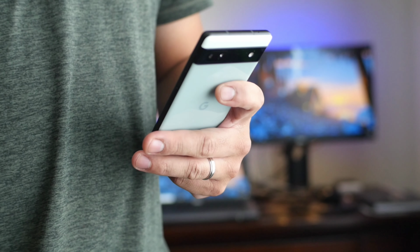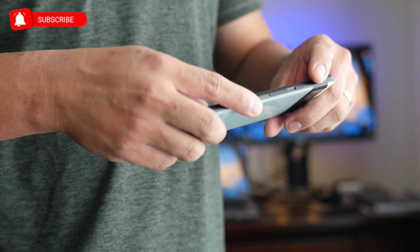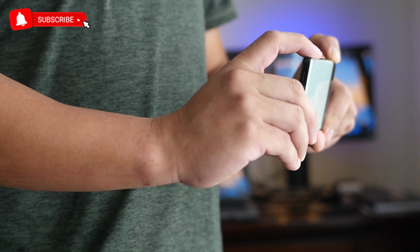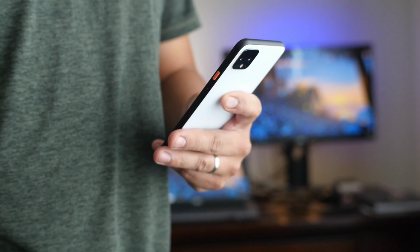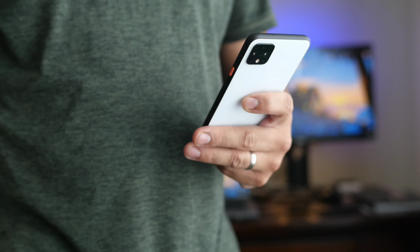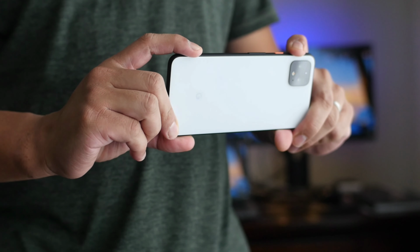Today we're comparing the older flagship Pixel 4 XL and the newer mid-range Pixel 6a. You may find both phones at a similar price in the used market. Pixel 6a is $449 USD with a dual 12 megapixel rear camera and a single 8 megapixel selfie camera. While Pixel 4 XL is just a bit lower at $300 to $400 USD, also with a dual 12 megapixel main camera and an identical 8 megapixel selfie.